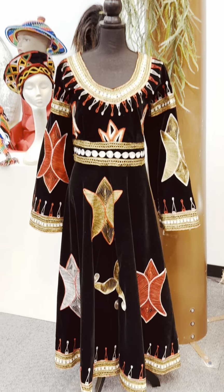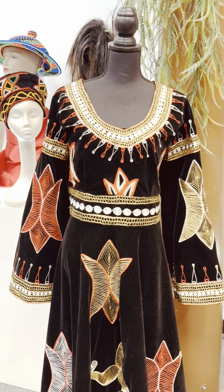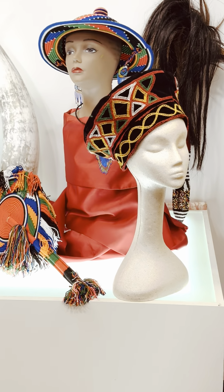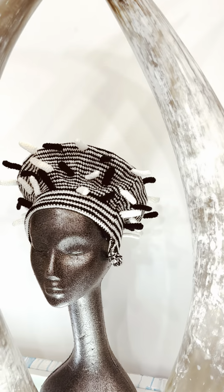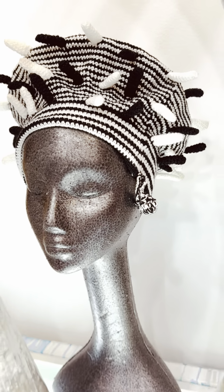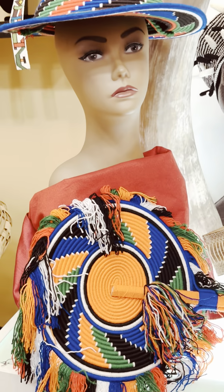Here's another beautiful piece of the Indio cloth from Cameroon. And the crowns and hats. Yes, and they're crocheting. They are famous for this crocheting. Look at that. Beautiful, one of a kind, fabulous.